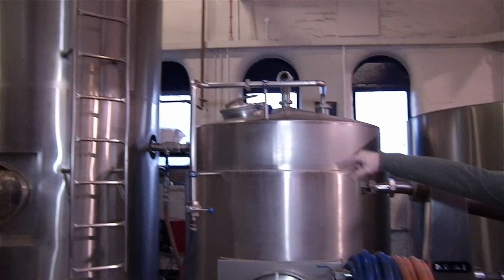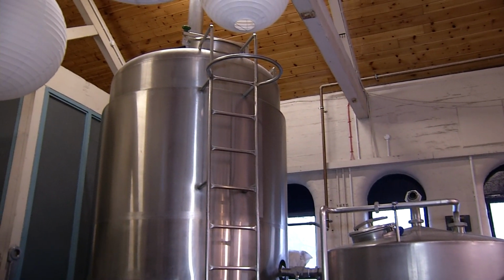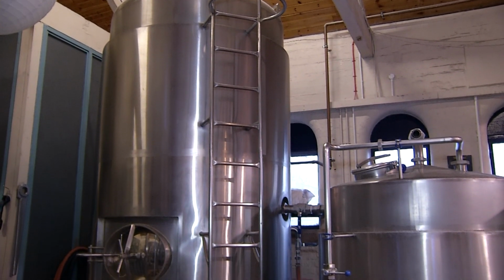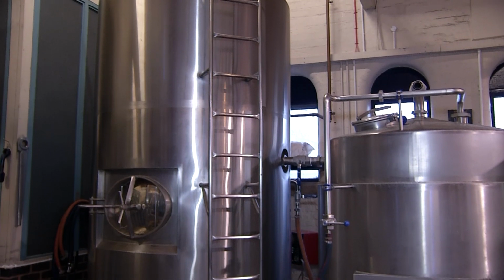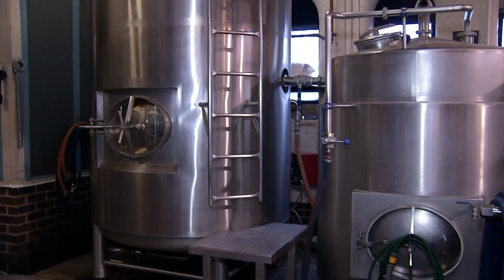And then from the mash tun, it comes around behind me in this taller tank. To my left here is the copper, and in the copper, that is where the wort, as it's called, which is the sugar solution you're extracting from your malt, is boiled, and the first lot of hops that go in there are the hops that give the bitterness to the finished product.